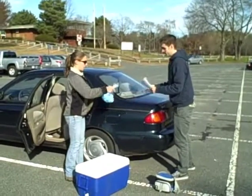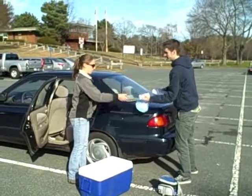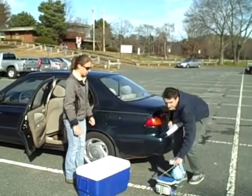Before you go, remember to take extra data sheets and gloves if you need them, as well as your sampling bottles for next month.